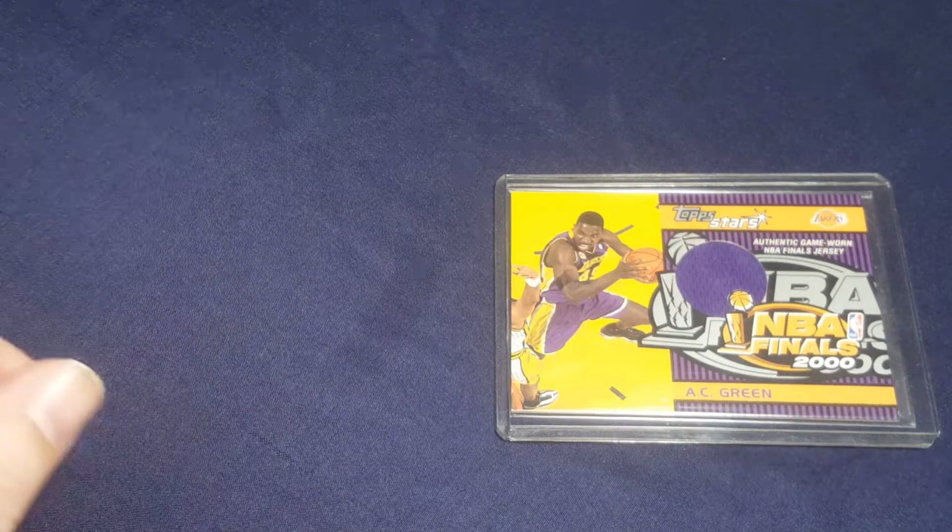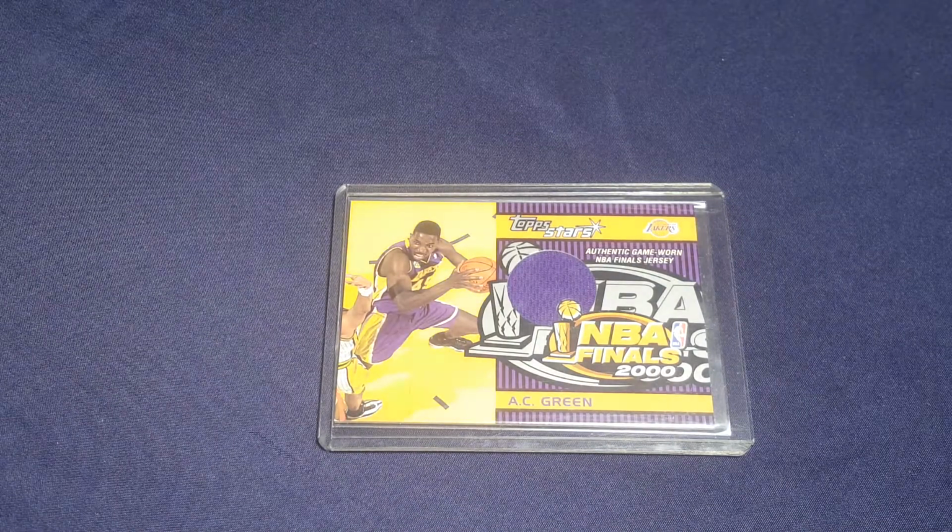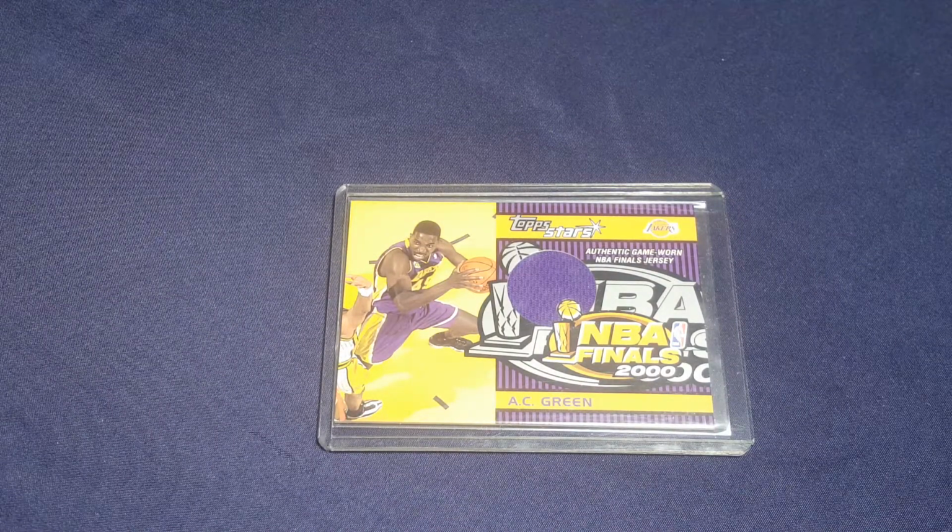And then there's A.C. Green, came back to the Lakers that year, played power forward for them, and then he left again. So he had 2 stints with the Lakers, and then Horace Grant was picked up the next year to replace him. And I don't have the A.C. Green home card, and I've been trying to get it now for 19 years. You just don't see him ever show up, and so I'm 1 card short of the complete set.